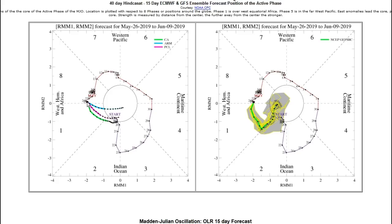The west anomalies from it are still strung the whole way across the Pacific, but they will catch up as the statistic model predicts the active phase moving into the Indian Ocean 2 weeks out, and we'll say pretty weak. The GEFS model, initial starting point, the same deal, suggests the active phase barely making it into the Indian Ocean and then just completely collapsing. So the exact opposite of that, somewhere over here in the far West Pacific, is probably the inactive phase of the MJO. So you can kind of get the theme of what's coming.